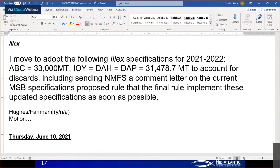Okay. No, I appreciate that. I just wanted to make sure you had an opportunity for the record to put that out there. So based on the SSC recommendation, here we are. Is there any discussion on this motion?